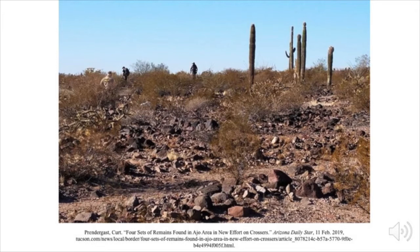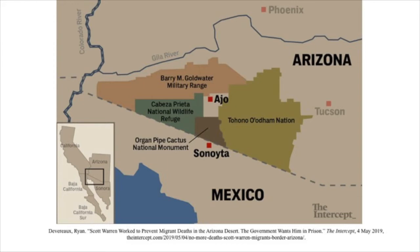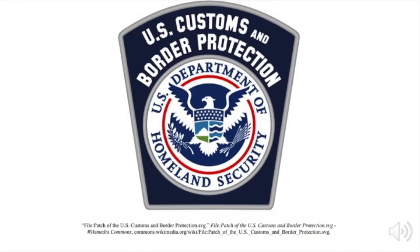So it's an area where there's a lot of culture and a lot of things going on that you're able to see more in plain sight if you live around there. In this picture, you can kind of see the Sonoita Desert, where a lot of people journey through Mexico and into America. So Tom Kiefer needed a job in order to sustain himself. So he applied as a janitor part-time for U.S. Customs and Border Protection. And there, he worked for 14 years.